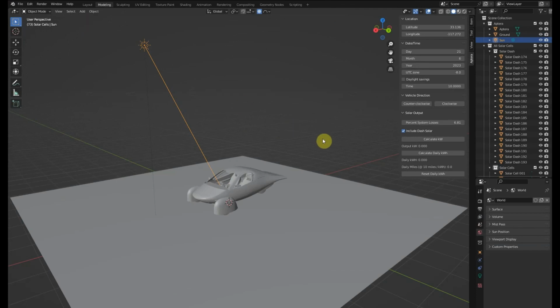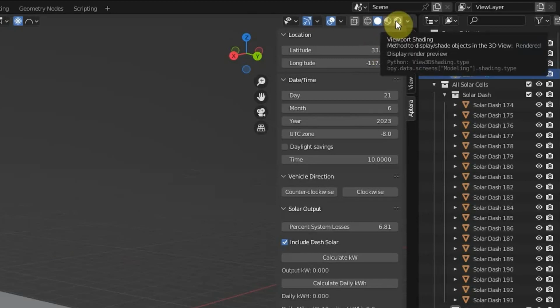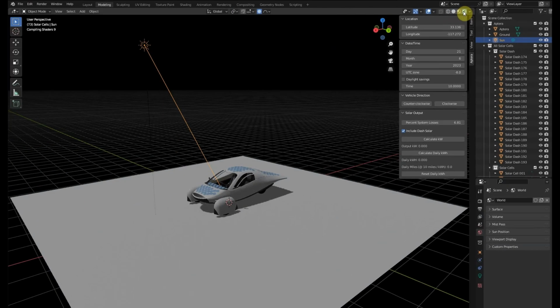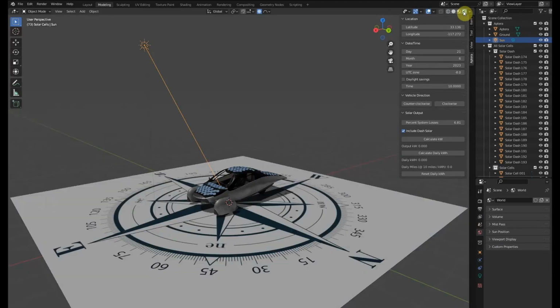One of the first things you'll want to do is to change the viewport shading mode from the default solid mode to render mode, which is done by clicking the rightmost button in this set of 4 buttons in the upper right corner. This may take a few seconds to render the scene depending on the speed of your computer. In render mode, you'll see a more photorealistic view of the scene, with the Aptera sitting on a compass pointing east.